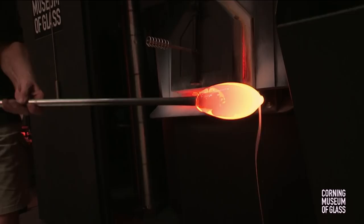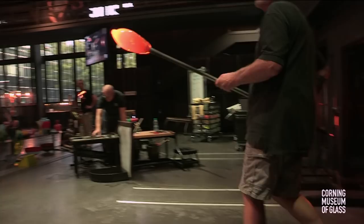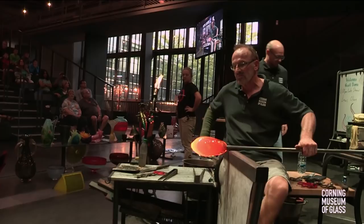Lewis just took what we call a strip gather, and stripped again. He had a little too much glass. He didn't want that much material. So he held it down.